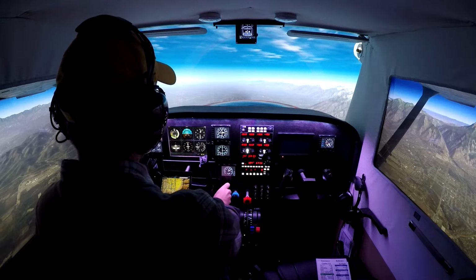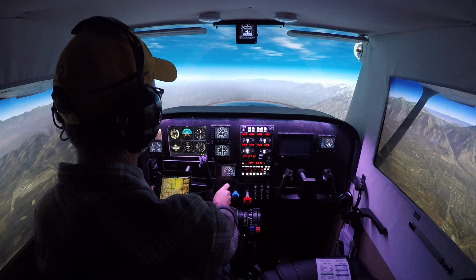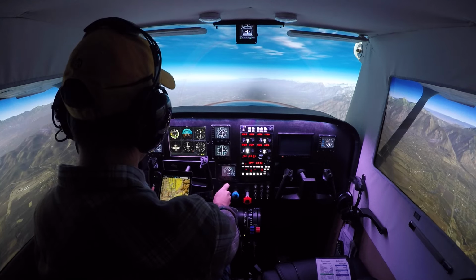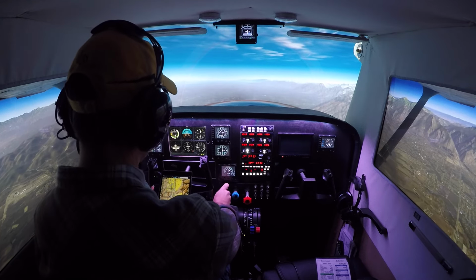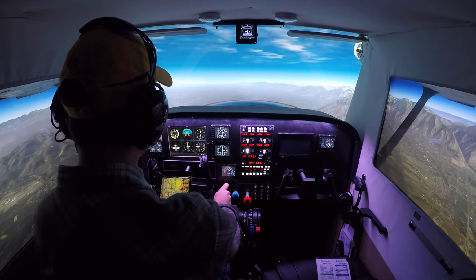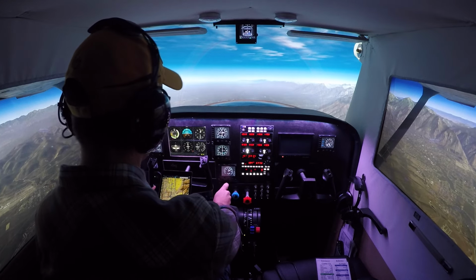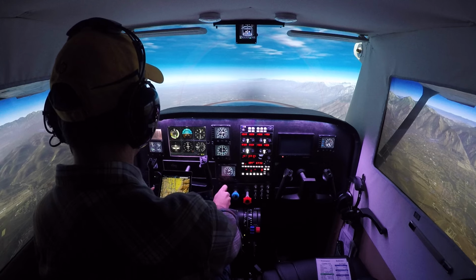Okay, we are over what's called Point of the Mountain, which means we're going from Utah Valley into Salt Lake Valley. That puts us about 20 miles away from the strip. We've got to lose 5,000 feet between now and then at 500 feet a minute. That's going to take 10 minutes. 10 minutes at 110 knots is about 20 miles, which means we got to start our descent now.